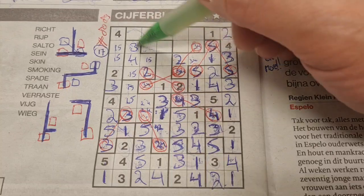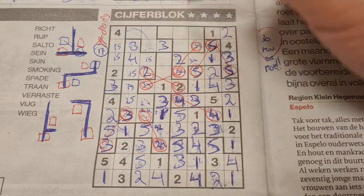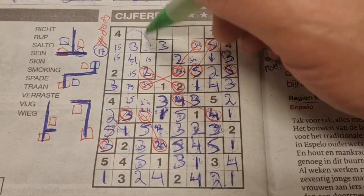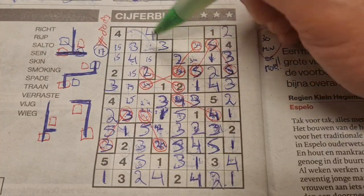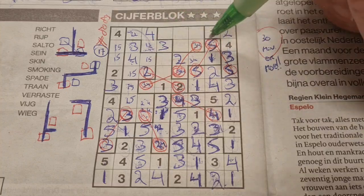These three boxes, row of 3, can be 3. So one box left for the 3 in this quadruple box should be there. This box can be 4, that box can be 4. So one box left for the 4 in this quadruple box should be here. So two numbers left for numbers 1 and a 2. 1 and a 2, okay, need to wait.